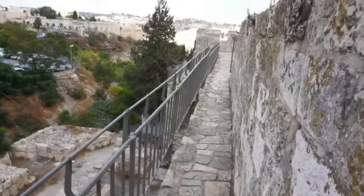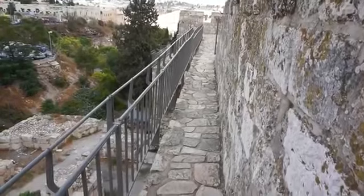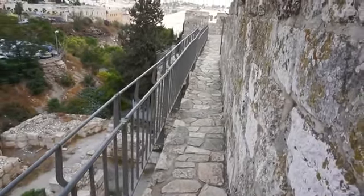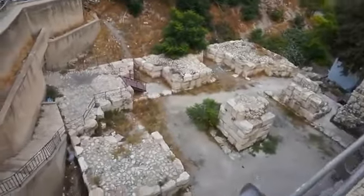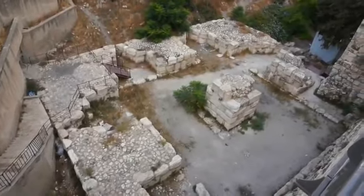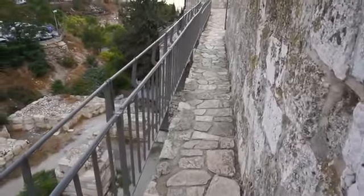Now let's pause here for a second, and let's mention that when Suleiman the Magnificent, the Ottoman Turks, built the walls between 1537 and 1540, they expanded the boundaries of Jerusalem. And here, just in front of the Jewish quarter, you can see parts of the ancient wall of Jerusalem. So here, there used to be a very large tower, or an entry into old Jerusalem. The Turks expanded the boundaries of the city considerably.